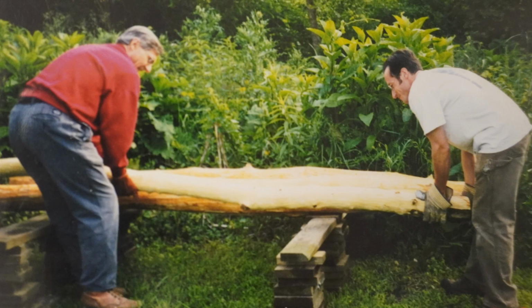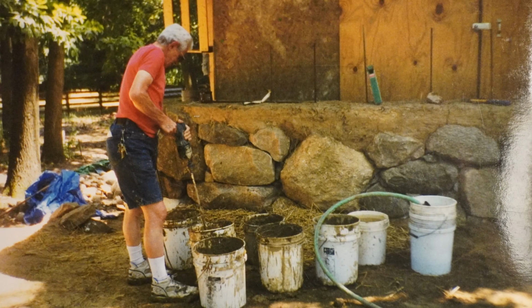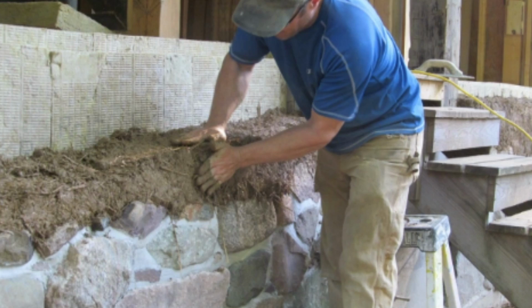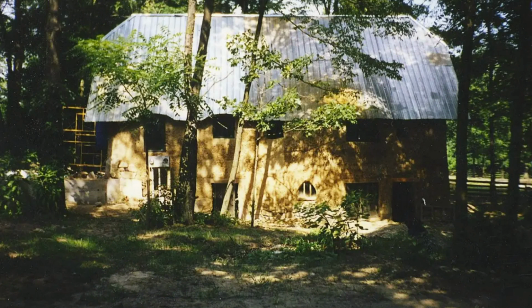After we got the basic frame of the structure up, then in September 2001, I hosted a cob workshop taught by Yanto Evans of Cob Cottage Company. We had 15 participants who came to the backyard and helped get the cob wall going, and we got, I'd say, half or more of the cob wall done within that week.